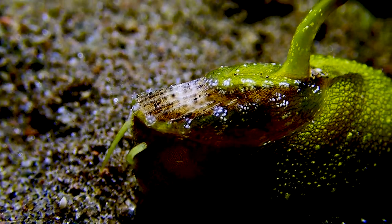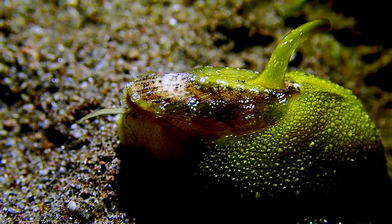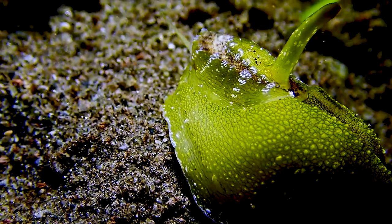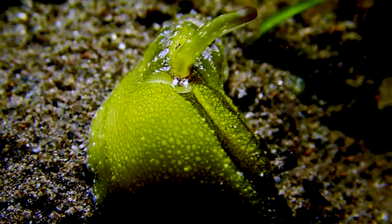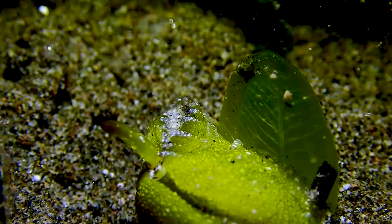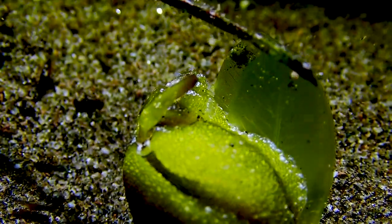Now, this is not a nudibranch or anything. I sent it to some friends, and I guess it's just a weird snail. The weirdest thing I've ever seen. I think evolution... Well, it's gone. Alright. Yeah, I think evolution really messed up with this guy.